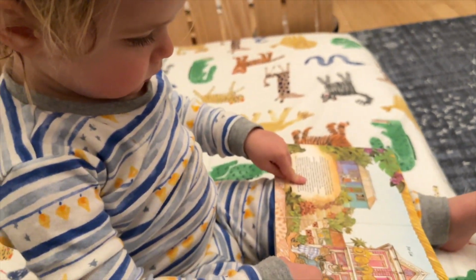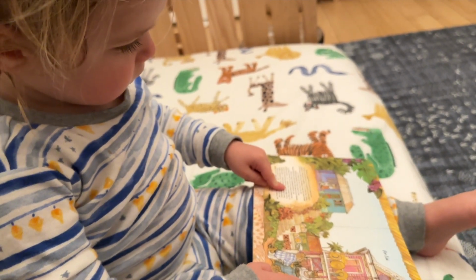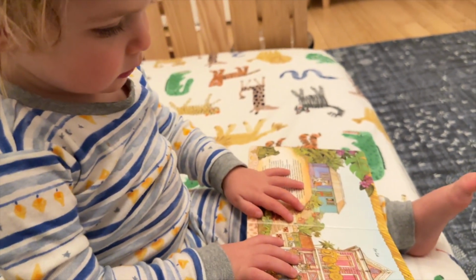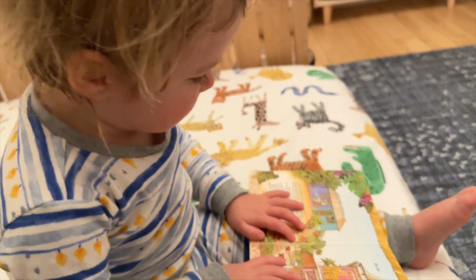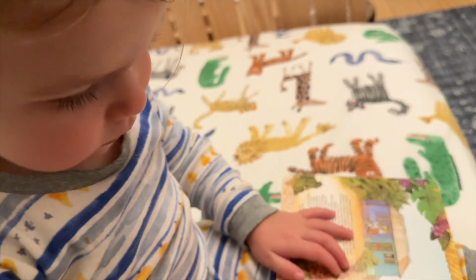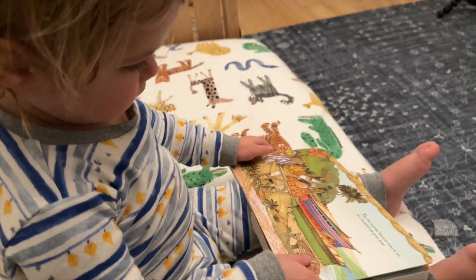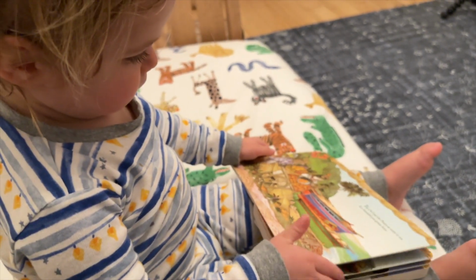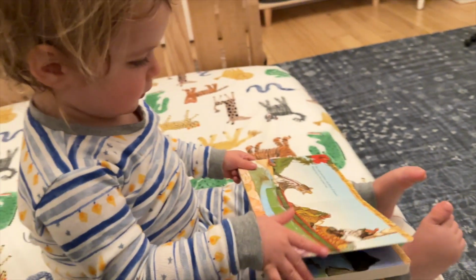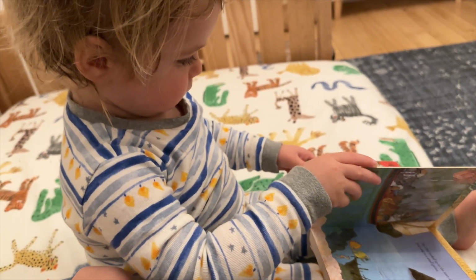Then we read books together. We always read The Owl and the Pussycat and a couple other books. Want me to read the copyright? Okay. The Owl and the Pussycat went to sea in a beautiful pea green boat. They took some honey and plenty of money wrapped up in a five-pound note. Then we do prayers.